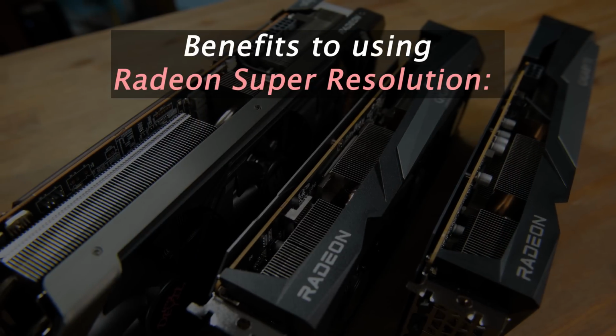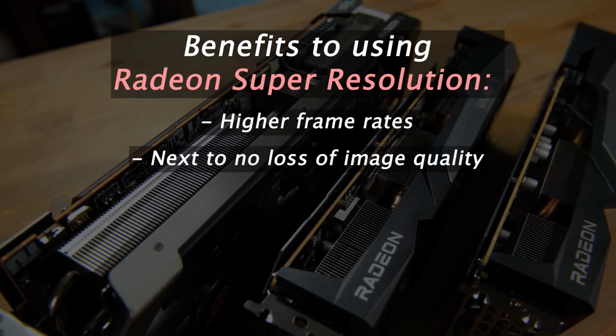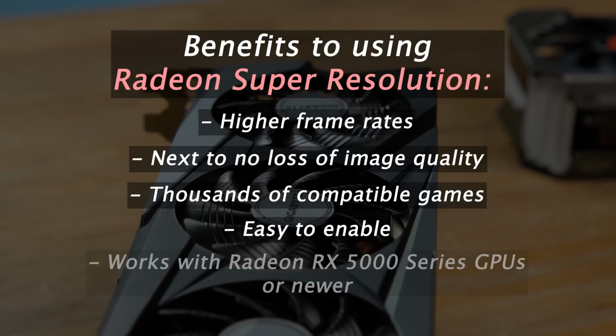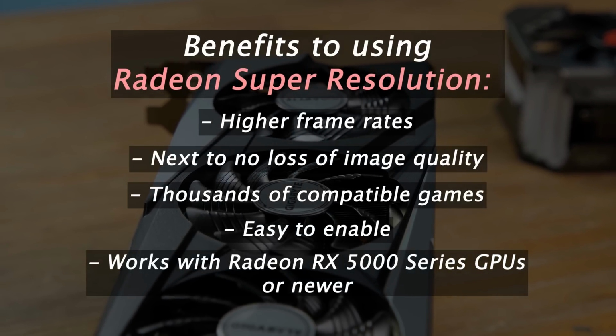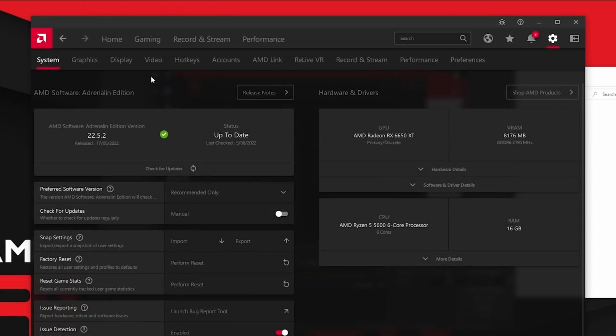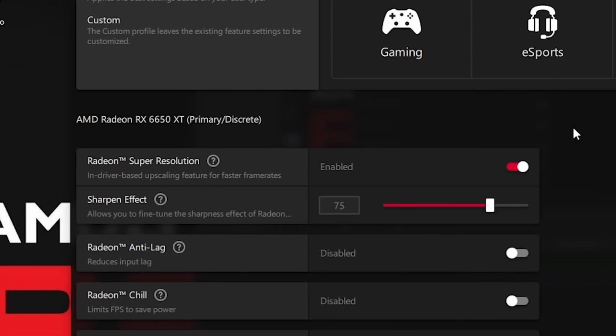It's an in-driver upscaling feature that allows you to play games at a lower resolution for better frame rates with next to no impact on image quality. The best part is there's already thousands of games that'll work with it. It's super easy to enable in AMD's Adrenalin software suite. All you've got to do is launch the software, enter the settings menu, and enable Radeon Super Resolution.